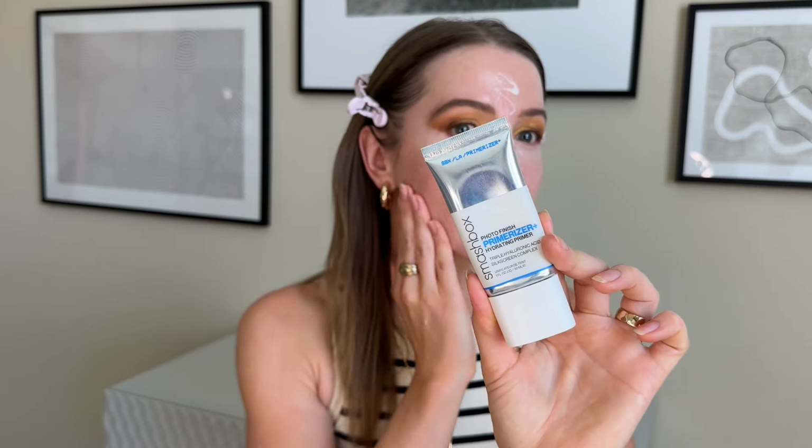But before I go in with the foundation, I just want to make sure my skin is properly hydrated and prepped. So I'm using the Smashbox Photo Finish Primerizer, and it's just a very lightweight and hydrating primer. Okay, so I gave that primer a couple of minutes to sink in, and I squeezed a little bit of the foundation on the back of my hand, and now I'm just gonna dot it all over my face, but mainly concentrating on the center where I have most redness and breakout. And I'm gonna use my sponge to blend it in.